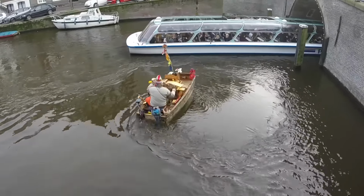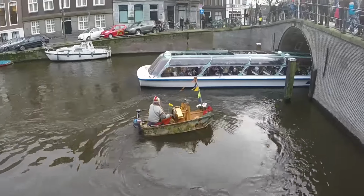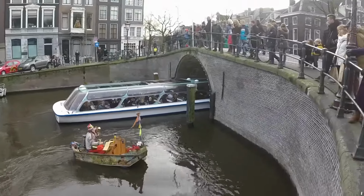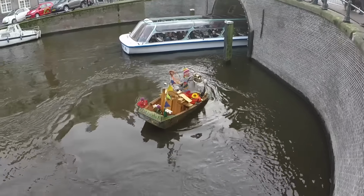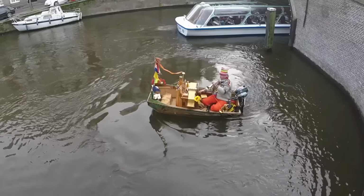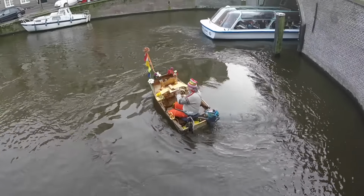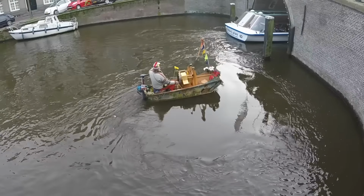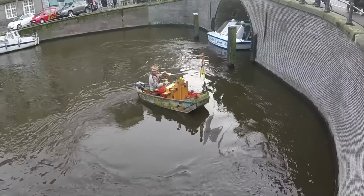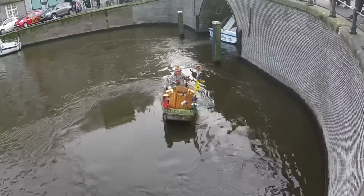Those times. And a lot of people on that bridge where you see those boats passing. Now you can see a lot of people waiting and watching this gentleman doing his trumpet and, at the same time, guiding a mini boat. He was guiding the boat and he had a music box as well. That's what he keeps turning. It was really nice.